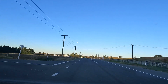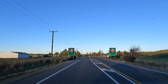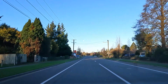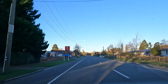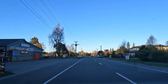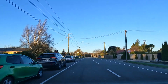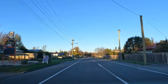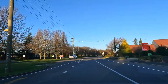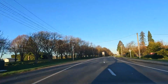Here we go, guys. Springfield. Yeehaw! Once again, guys, we've got a petrol station. It's the first one we've seen for ages. We've got a couple of little eateries. We've got a pub. Everything you might need to stay the night, really, if you wanted to. Beautiful little place. I think we're about, I don't know, probably maybe 50 kilometres out of Christchurch.